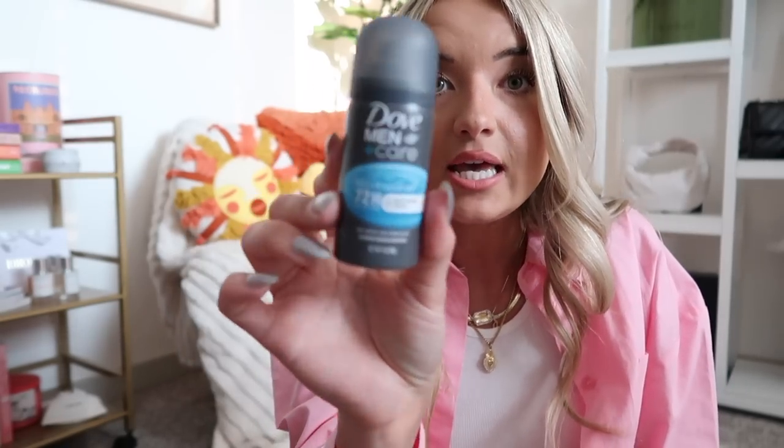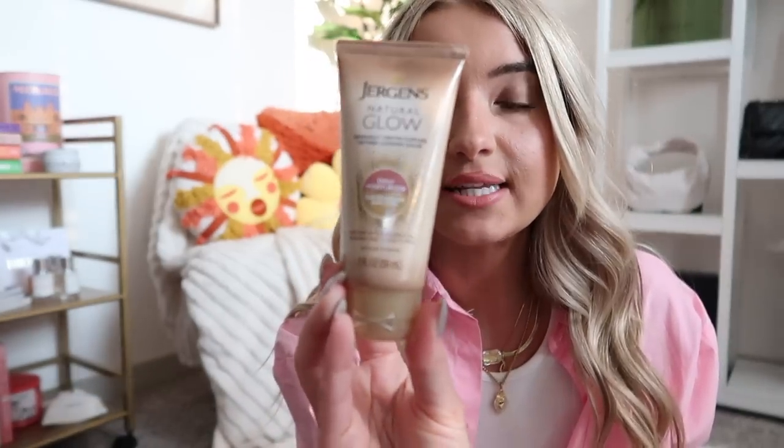And then I actually picked up this deodorant. I was gonna bring that other deodorant, but this one is a men's 72-hour hold deodorant, so hopefully this one will work for me. So gonna bring that. And then I also got some travel size lotion. I got this Jergens. It says that it's a sunless tanner, which I'm pretty tan now, but this will be good to have, I guess.